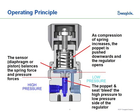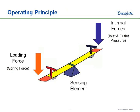So in the simplest of terms, you can think of your regulator as a seesaw. And the seesaw is balancing around that sensing element. On one side, you're going to have your internal forces. On the other side, you're going to have your loading forces. And that would be the spring force we saw on the previous slide.